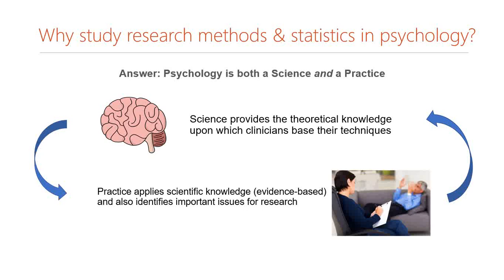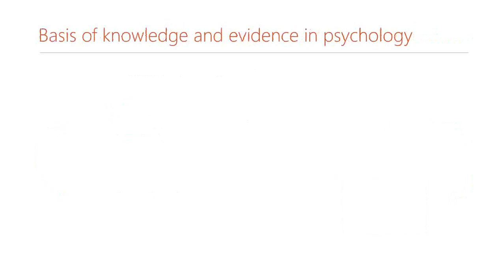Believe it or not, we don't know everything at this point, and there will be new techniques, new information that is discovered, that is published in the theoretical literature, and that you as a clinician will need to evaluate. So you need to have a firm foundation for all these skills. So research methods and statistics form the basis of knowledge and evidence in psychology.